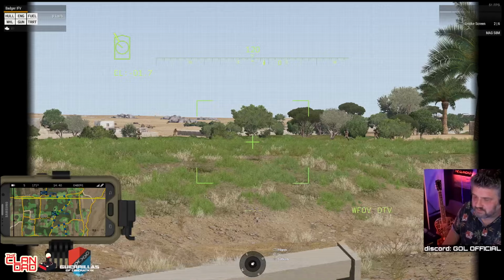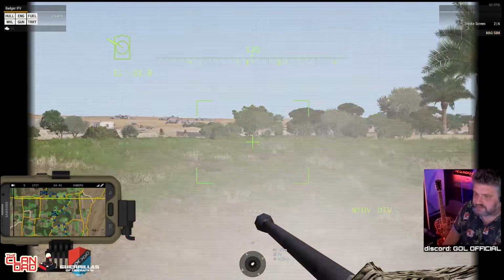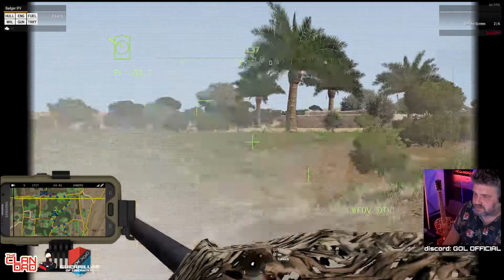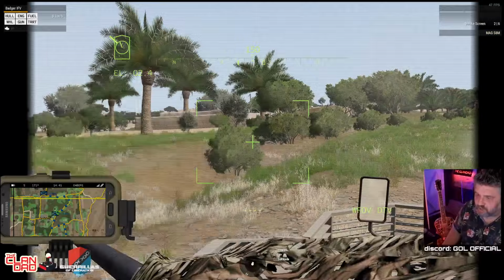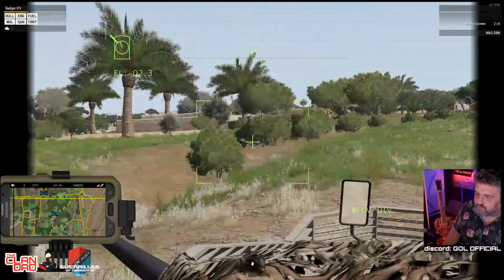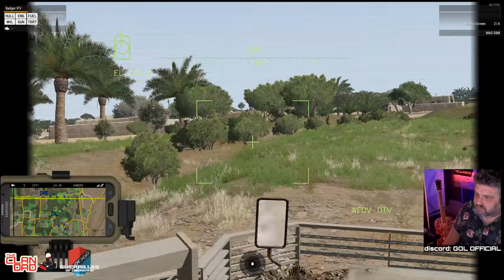Southeast, close. South, yeah. Left. Bring it left. There. Fire team, danger close. And to your right, right, bring it right. Bring it right, 150 gunner. 150. Drive reverse.